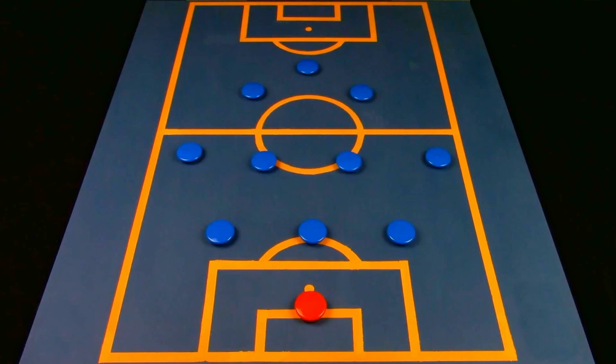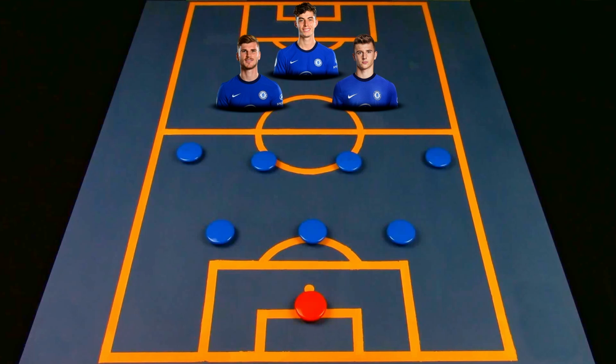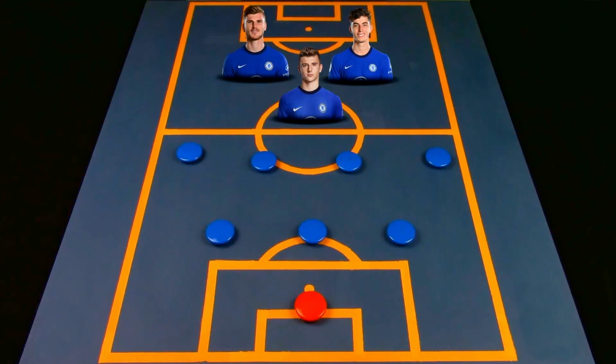Finally, the front three will almost certainly feature Chelsea's player of the season, Mason Mount, with Werner on the left and Kai Havertz as a false nine. At times, the formation can adapt into a 3-4-1-2, with Mount coming into the midfield line and allowing Werner and Havertz to float in and out of the striker position. So almost certainly, Chelsea will line up in Tuchel's preferred 3-4-2-1.